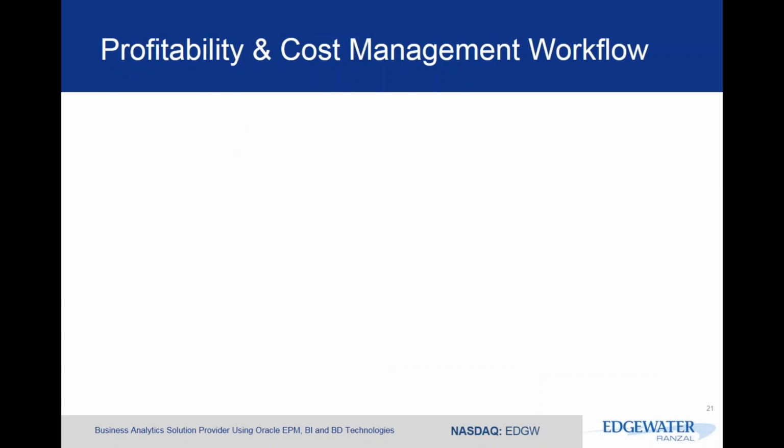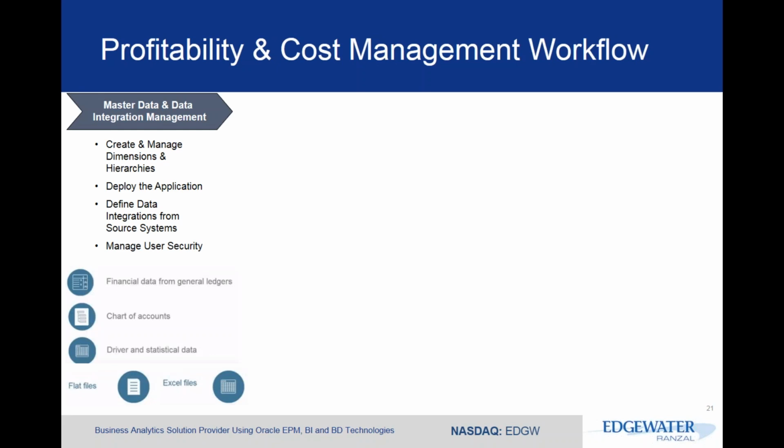So really quick, if we think about a typical profitability and cost management deployment, there's a fairly consistent workflow that we see. And it starts off with data. And like most EPM projects, there's going to be an information management function, which is largely related to the master data dimensions, which typically take some combination of the chart of accounts along with some operational constructs such as product or customer, as well as analytical constructs such as activity, as well as your pre-allocated financial data coming from either the general ledger or budget and forecast from planning, and then finally driver statistical data from a variety of sources.